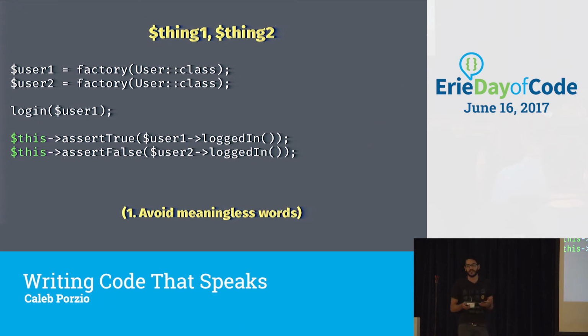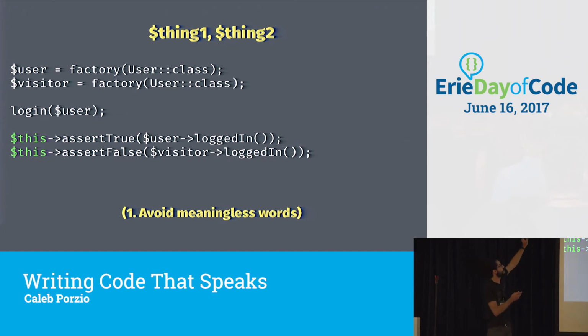So see if you can challenge yourself to come up with a variable name that expresses something about its role, especially in testing. And so in this case, we had user1 and user2, and now we have user and visitor. And anywhere throughout this test, I can see the word visitor, and it clicks with me. It goes, oh, this is somebody who doesn't belong. This person should not have access to those authenticated things.